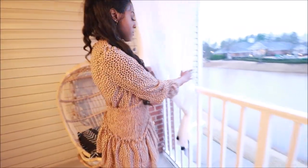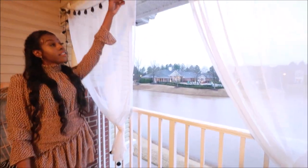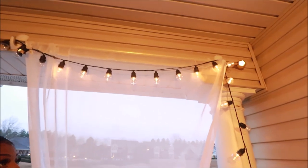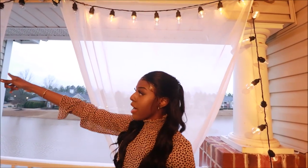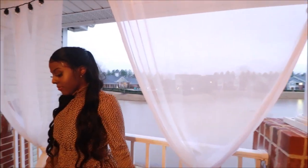The curtains are from Target, and I tied some little pom-poms to the bottom, so I really like how that came out. The curtain rod is kind of hard to see, but it's also from Target. I didn't realize that the lights weren't working until I turned the lights on. So this side, the lights are off, lights are on this side, so it looks a little ratchet, but what can you do?